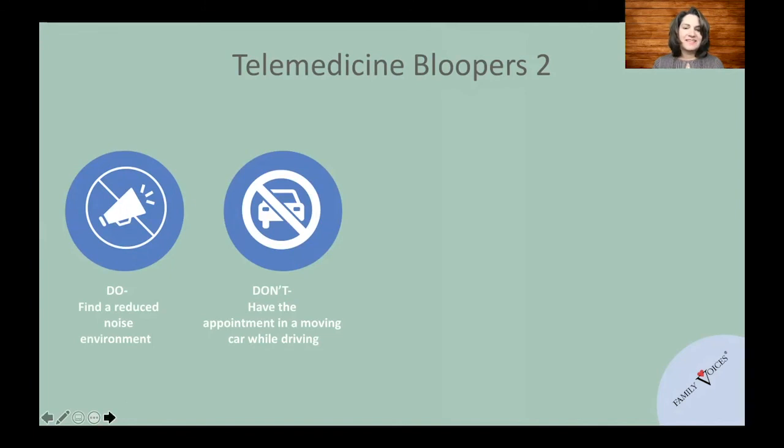So as you can see, this shared an example of a person taking a telemedicine appointment in their car. The do for this is to find a reduced noise environment. However, the don't for this is to have your appointment in a moving car while driving. Some families have told us, though, that because of their internet connectivity, they have trouble getting a strong connection at home.